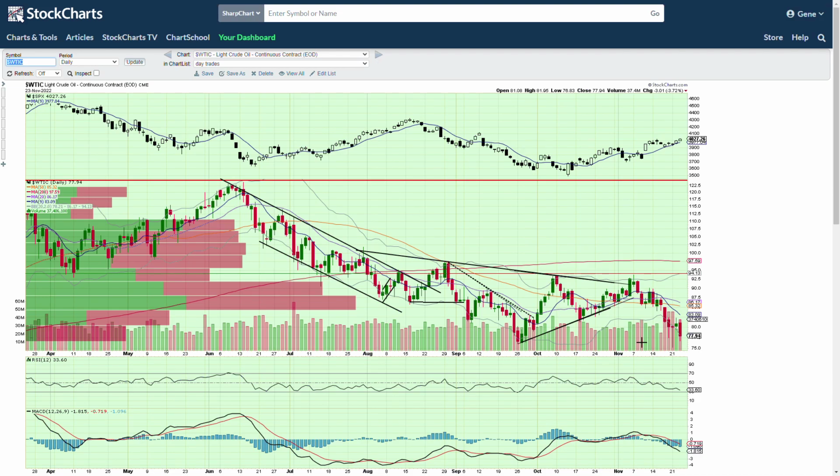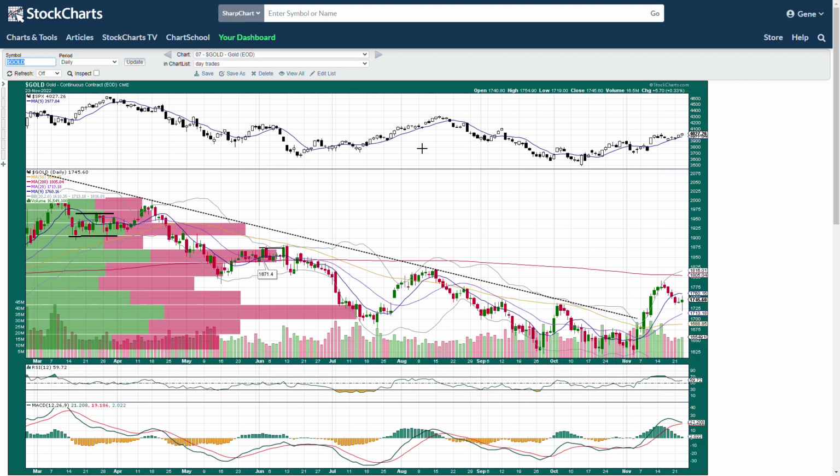Crude oil getting pulled back. This is coming in on news. I believe it was 60 to 70 a barrel is the price cap that they're using to try to affect Russia's economy. Gold, we still remain below the 9 here.